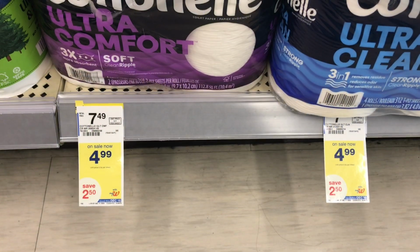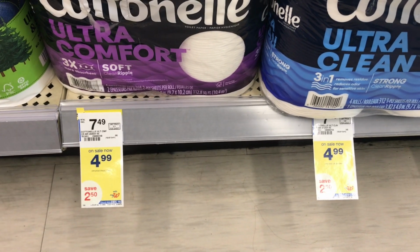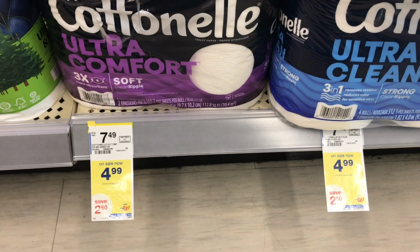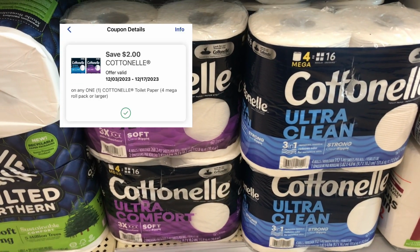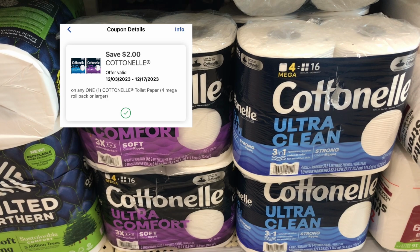The next paper product I have will be the Cottonelle 4 Mega Roll. They're on sale for $4.99, and we have a good coupon for this. Check your app because we have a $2 that will drop it down to $2.99.